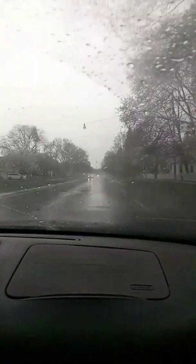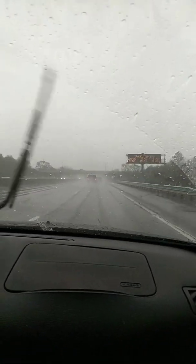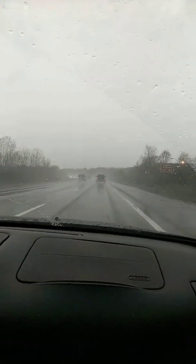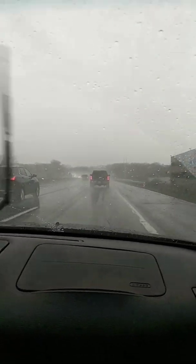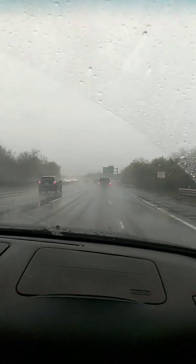Some road flooding, minor. I think my radar app, My Radar, just told me that there's going to be rain starting soon. Thanks for the heads up.